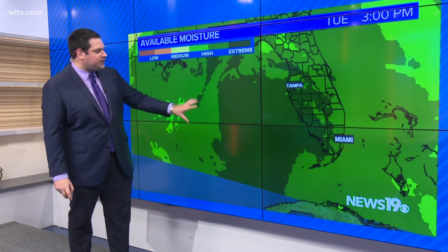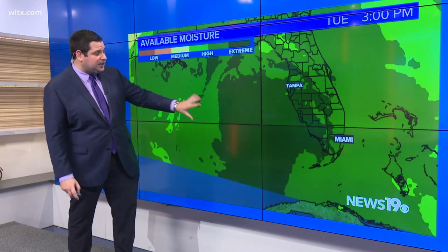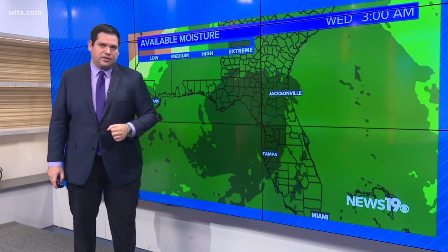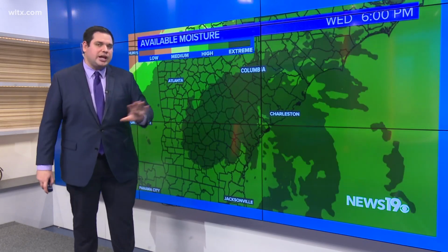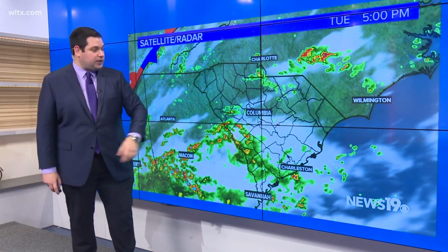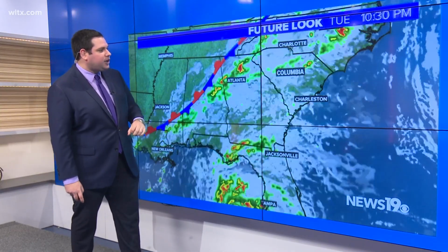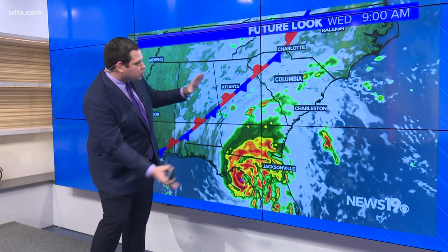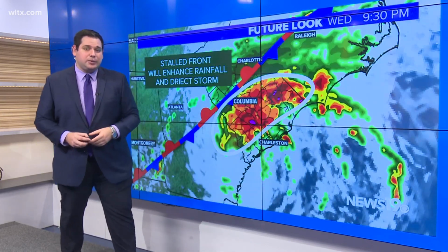So let's break things down. This is what we call precipitable water, or available moisture in this case. A lot of deep tropical moisture, that's the dark green you see on the screen, is moving north with the system. This is pretty typical for a landfalling hurricane, but where we're really looking at the details is at the surface. We have a front in the area. It's out towards the west right now, but it's going to stall right across the viewing area as you go into tomorrow. This is going to act as a barrier for this storm, pretty much pushing all this moisture against the front and enhancing that rainfall as we go into tomorrow.